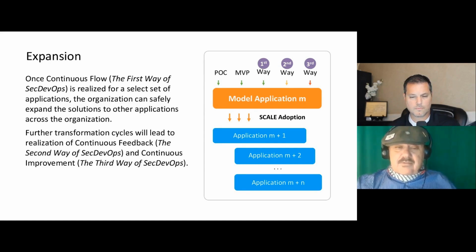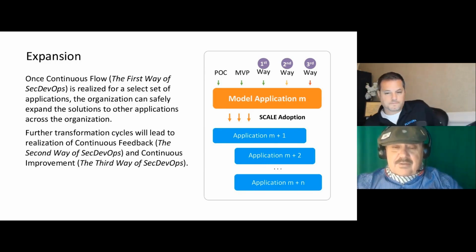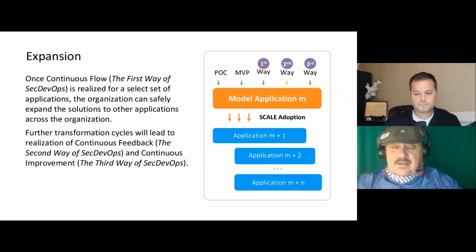So once you get the first way of SecDevOps, if you like, working in the model, then you can keep moving it forward to more advanced versions. That way, you limit the blast radius of any problems, if you like, that you might introduce by innovating to just the model. At the same time, you're gaining confidence in the model as you evolve it, and you know in a more sophisticated way what needs to be improved and what the impacts are going to be. Very cool. Yeah.